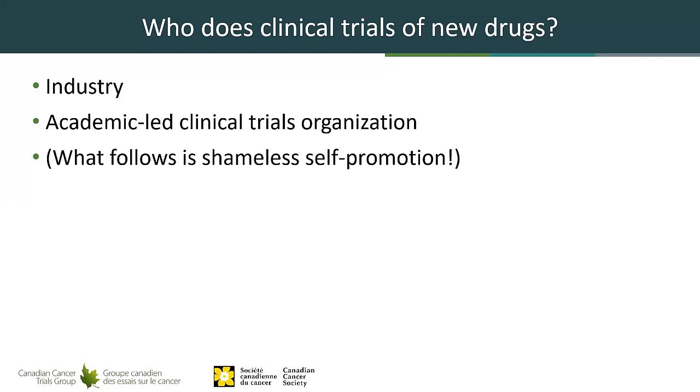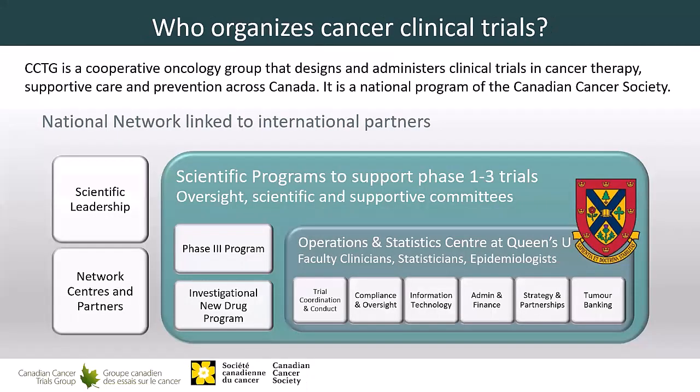And in many ways, the academic trial groups like ourselves are the ones who are most focused on both defining the true spectrum of benefit, evaluating them in patient populations that are more representative of the real world, not so highly restricted eligibility criteria. And they're also ones that are more likely to design the trial in a way and in a setting that's most relevant to our Canadian population.